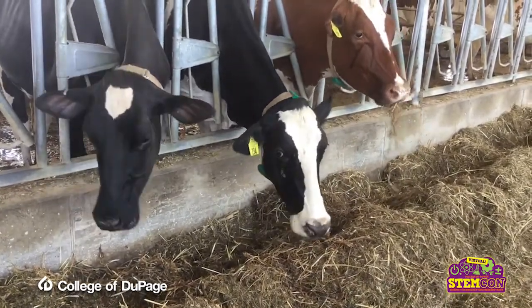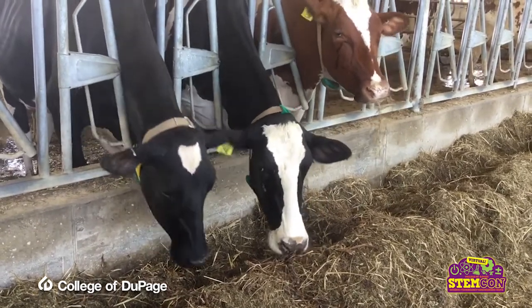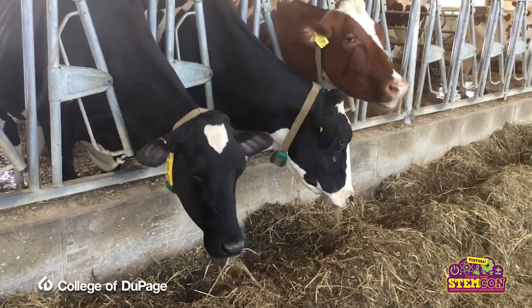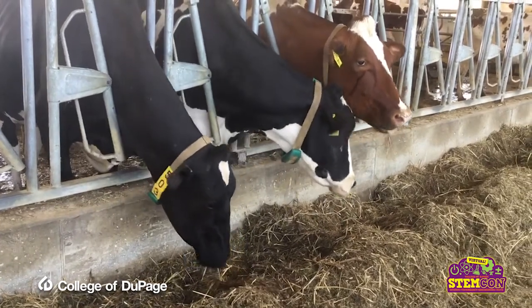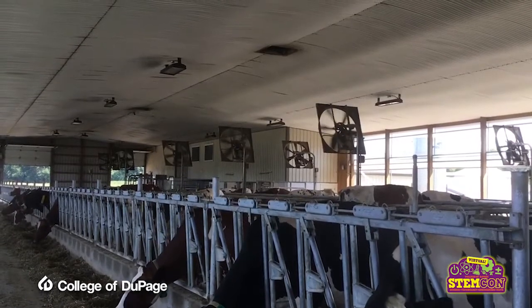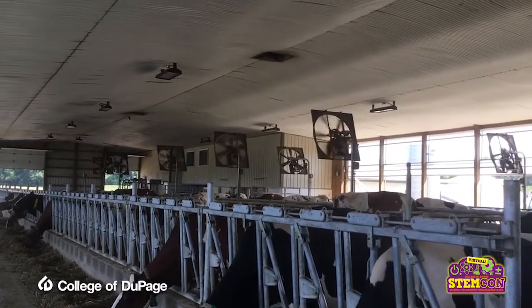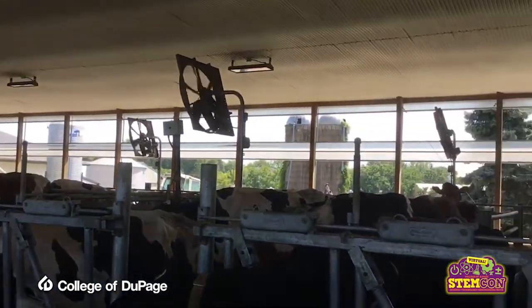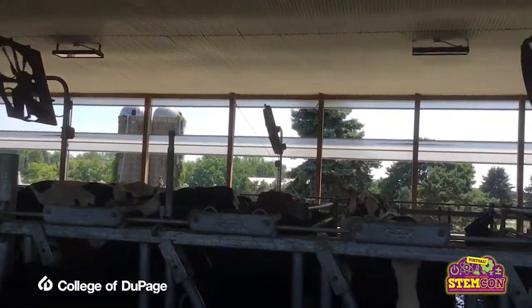The cows on this farm are Holstein cows. This is the most popular breed of dairy cow because they produce the most milk. Dairy cows live in barns for some of the same reasons that we live in houses. These barns provide shelter, food, water, and protection from predators. This type of barn is called a freestall barn because the cows are able to move around as they please.